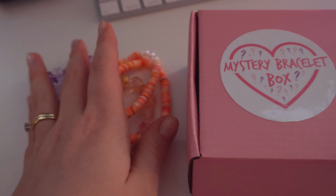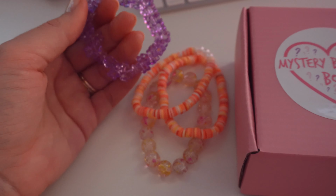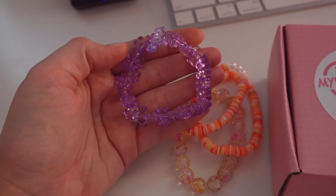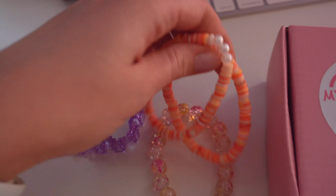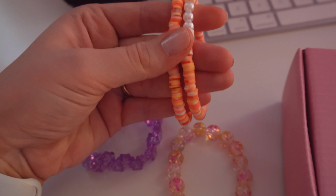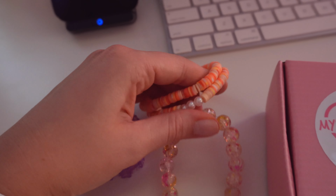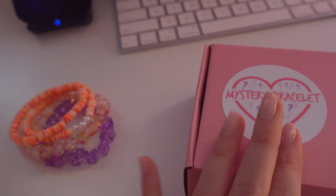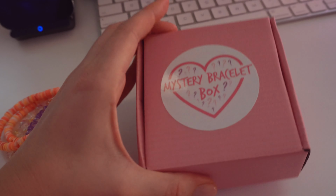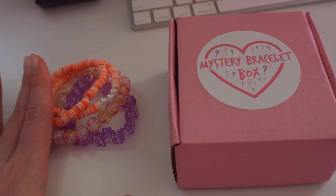Okay, the next order is for Ainsley. She is so sweet, and I am so excited because she ordered the purple sugar rush, which are these little gummy bears, and she also ordered these two gorgeous orange bracelets. One has pearls, one doesn't, and this is seriously going to make the perfect stack along with this glass beaded bracelet. Not to mention, she also ordered the mystery box, so you have four random bracelets in here, Ainsley. I can't wait to see which ones you get. I hope you love all of them.